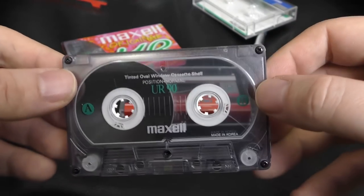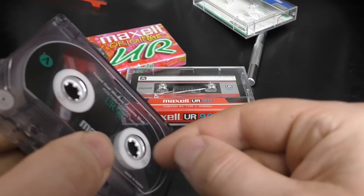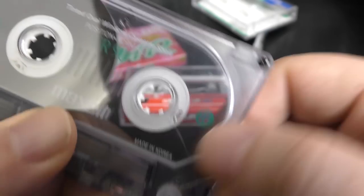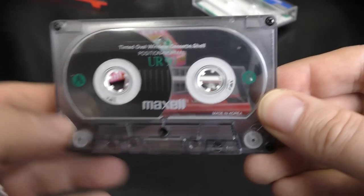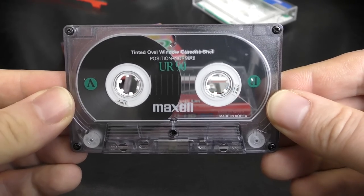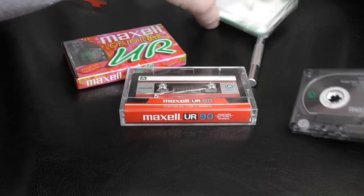You know, on later ones, or at least copies, I don't know if you can tell, but there is actually a little ridge there, and it goes from clear to semi-opaque on these shells. And it wasn't like that on all of them. The ridge is at the bottom, but like I say, this is just such a nostalgic cassette to me. It really is, because I used so many of these, and I love them. Yeah, beautiful, beautiful cassette.